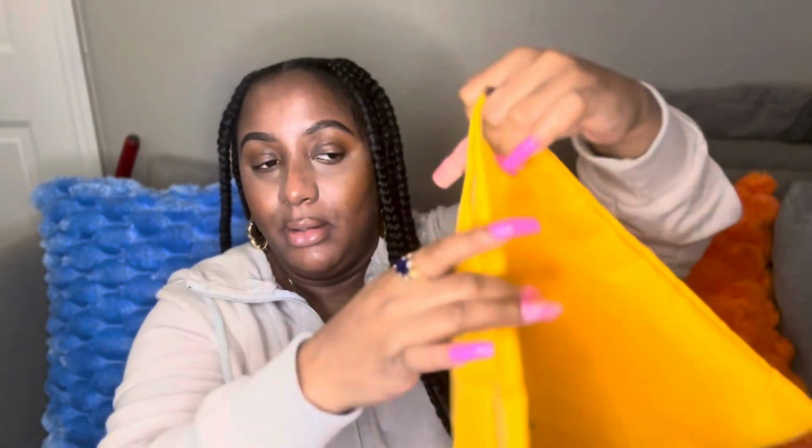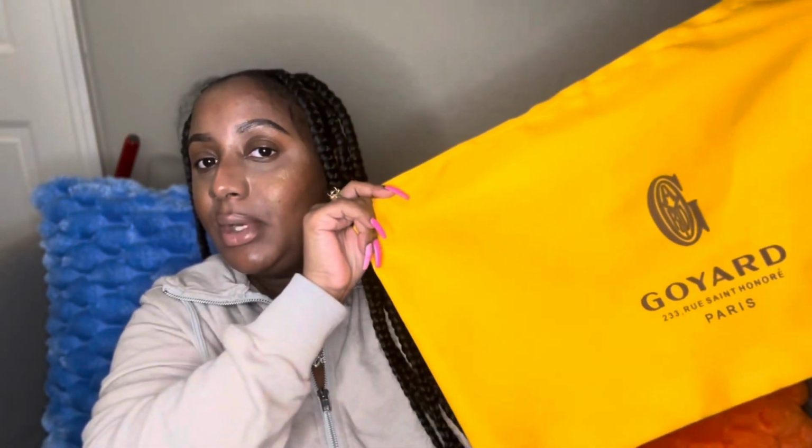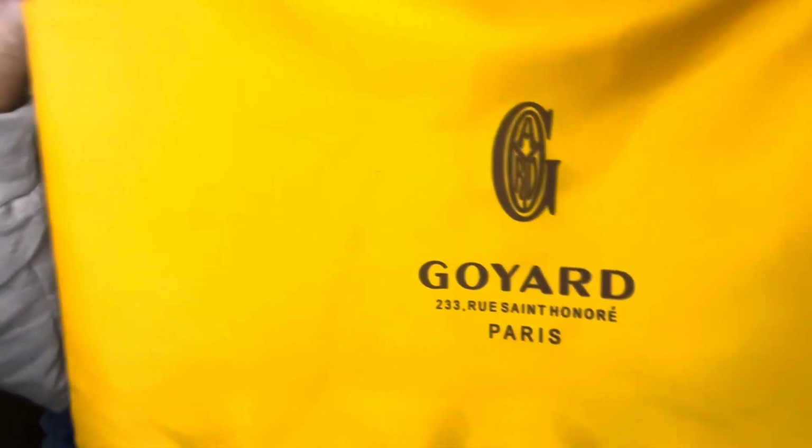Okay, so this is the dust bag, and as usual, she did come nice and packaged very well. And here's that beautiful yellowy mustard dust bag that the bags come in. So really nice, really dope vibes. I really love that because it's gonna look really nice displayed in my closet.